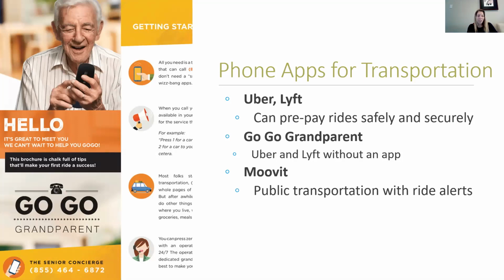In current times, we're obviously moving around a little bit less than we used to, but there are a handful of options for transportation. If driving your own vehicle is not a great option, or you don't have a vehicle, Uber and Lyft. What's nice about them is you can prepay rides for other people. So even if you as the rider do not have the app yourself, you can arrange for a ride, or someone else can arrange for a ride for you.